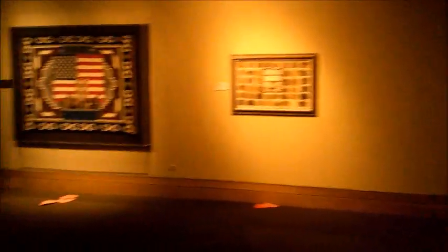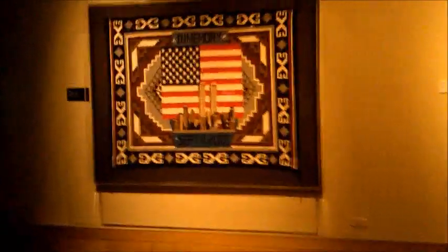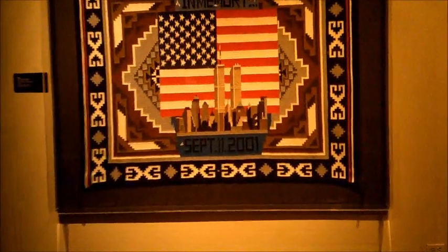Yeah, it's really dark in here. I don't know if anything's gonna pick up in here. Unfortunately, I don't know why they got this so dark. And you can't do any lighting. So, here we can get this in memory of September 11, 2001.